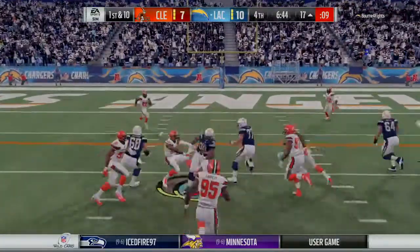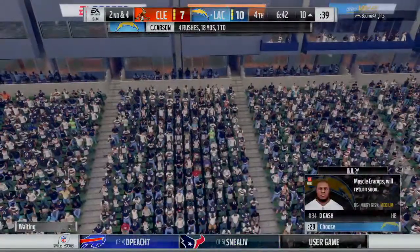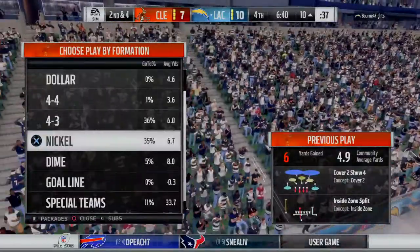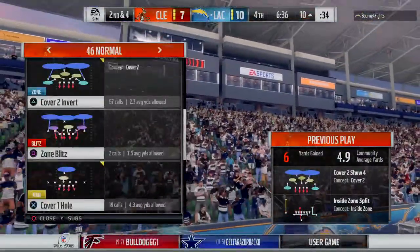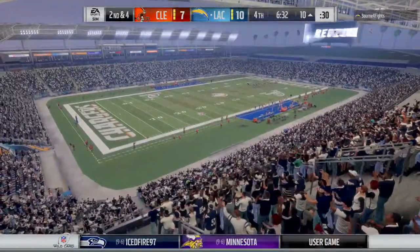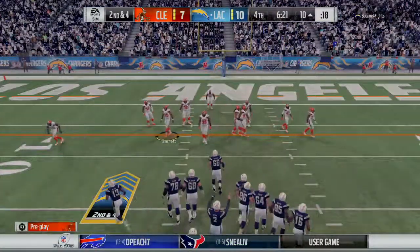Now it's Carson. And a broken tackle could not free him. Taken down right at the 10-yard line. It's a 6-yard gain on the ground, and that'll make it 2nd and 4. Second down following the run.